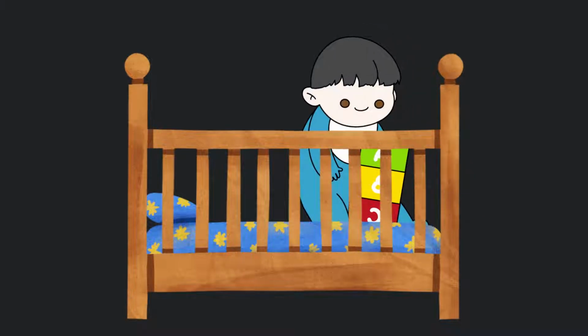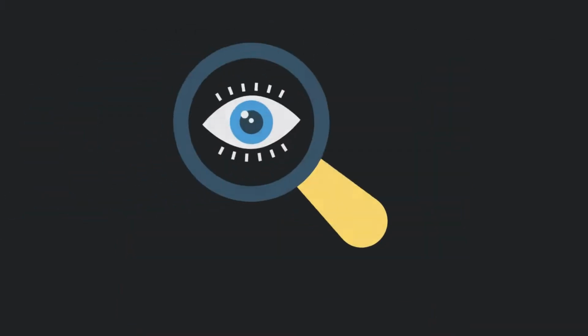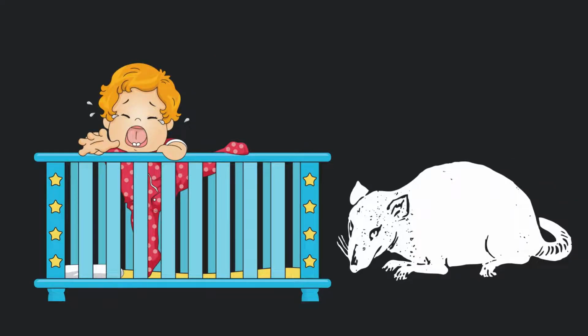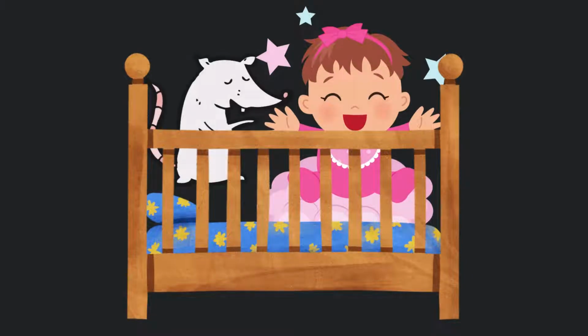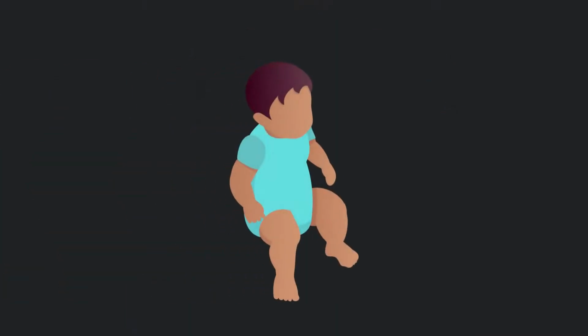Peter was put in a crib in a playroom and immediately became absorbed in his toys. A white rat was introduced into the crib from behind. The experimenter was behind a screen. At sight of the rat, Peter screamed and fell flat on his back in a paroxysm of fear. The stimulus was removed, and Peter was taken out of the crib and put into a chair. Barbara was brought to the crib, and the white rat introduced as before. She exhibited no fear, but picked the rat up in her hand. Peter sat quietly watching Barbara and the rat.